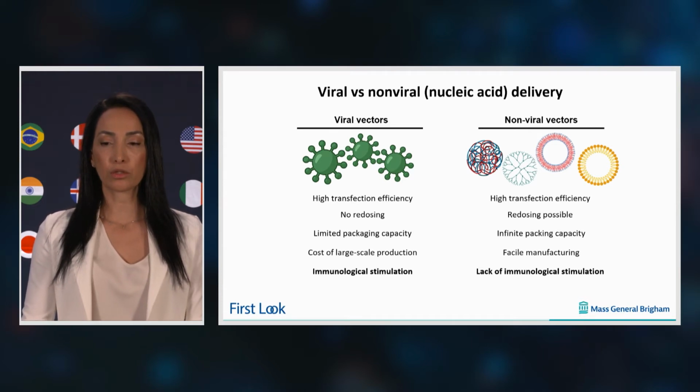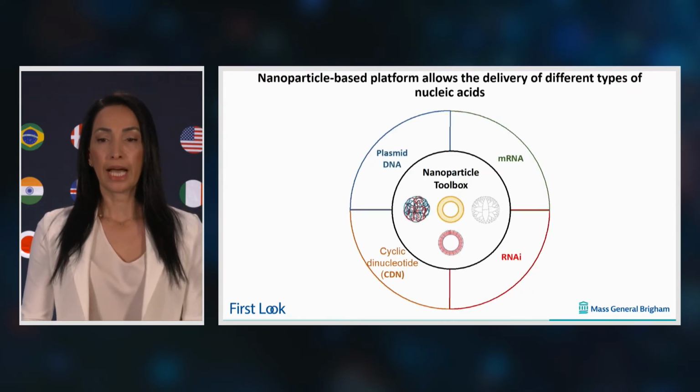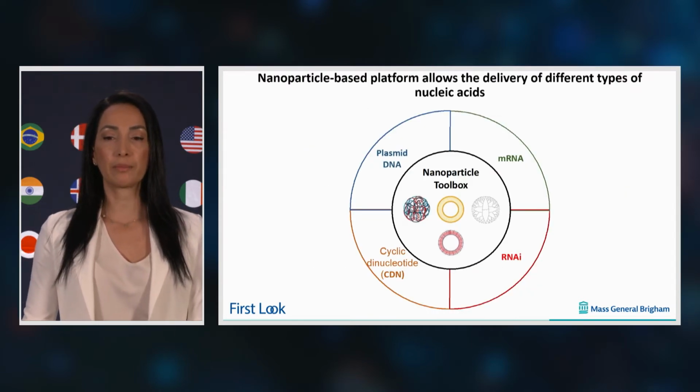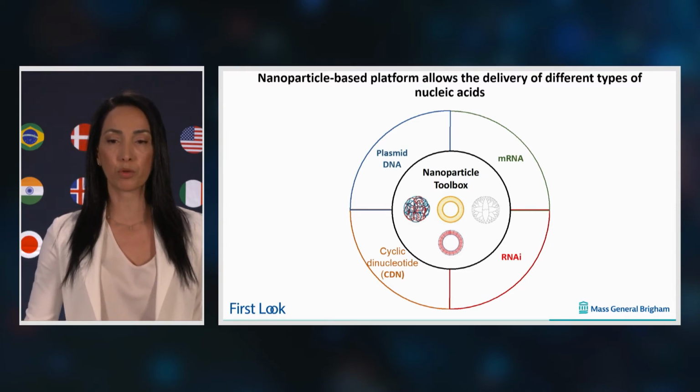Nanoparticles have the potential to evade detection by the immune system and thus enable redosing, a limitation of viral vectors, and can be engineered to add targeting agents and functionalities that can help with gene therapy outcomes. The other advantage is that those particles can be engineered to deliver a range of nucleic acids that vary in their physical and chemical properties.